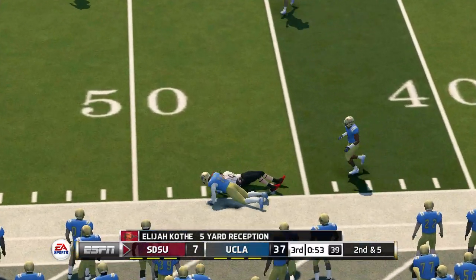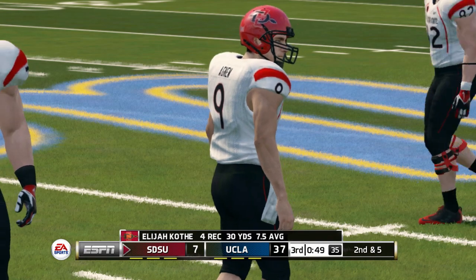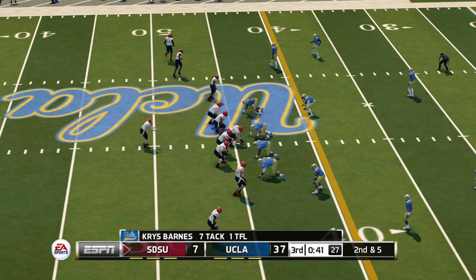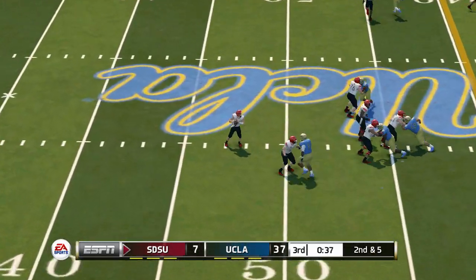Throws complete, and he's stopped immediately. Downs makes the tackle at the 45-yard line. That brings up second and 5. Defensive coordinator anticipating this 5-wide set, and he comes in with his dime package.